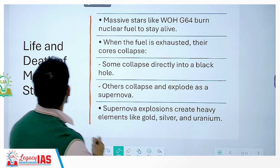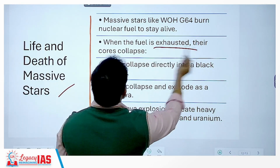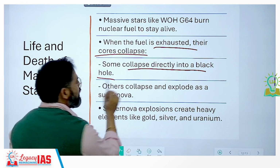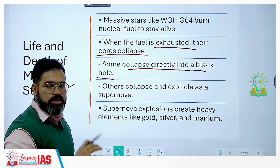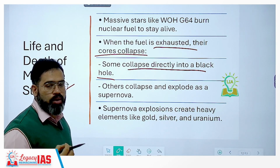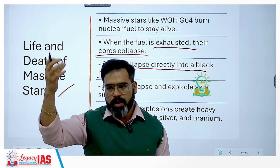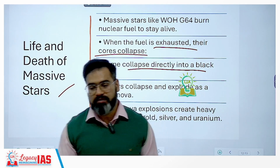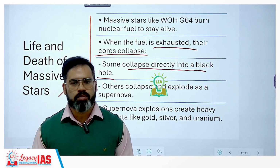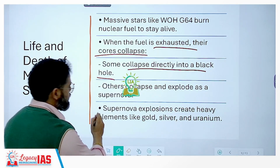So now you understood this life and death of massive stars. When the fuel is exhausted, their cores collapse, and some collapse directly into a black hole, correct? In a black hole, light also cannot pass it, because gravity is so strong. For example, on Earth, whenever you throw anything up, gravity pulls it back down. If this gravity becomes billions of times stronger, then the entire Earth also can collapse, correct? That is what it is.